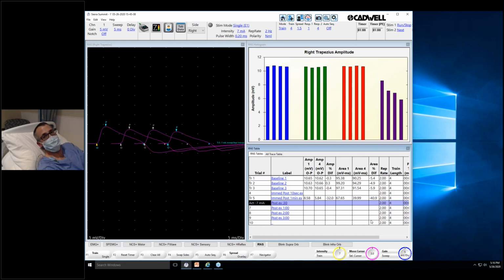And then the reason we have the baselines, and you can see the first shock, the amplitude dropped, right? So she slid off my nerve because I was moving and contracting. She slid off the nerve, and so now it's submaximal. And then with each shock, the whole trap moves and the stimulator slides off the nerve. So that's another reason to make sure you're really supramaximal here.